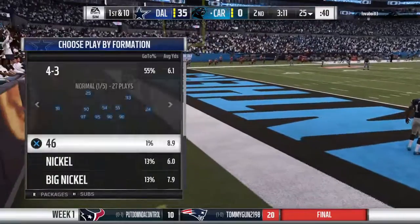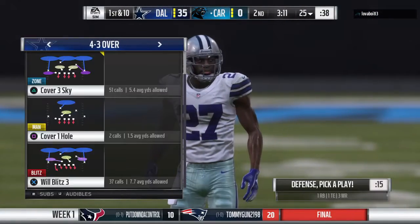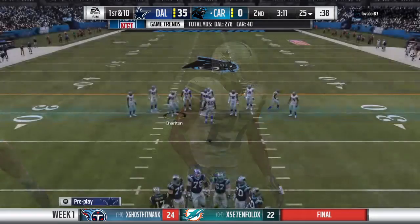And this will not be returnable. It's out of the back of the end zone for a touchback. Now onto the field, here come the Panthers.